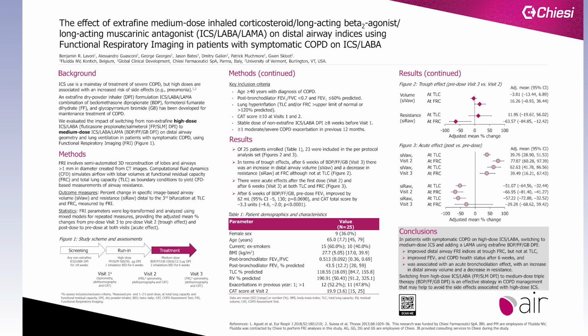So we had subjects come in for a screening visit. They were switched to a high-dose ICS LABA. They weren't already on one, and they spent 6 weeks on that regimen. Then they came in for another visit. At this visit, they had spirometry performed, they had body plethysmography performed to measure their lung volumes, and they had their symptoms assessed using what's called a CAT score.